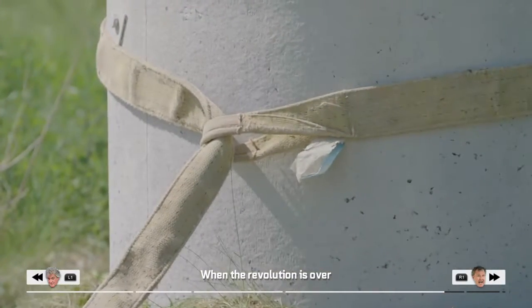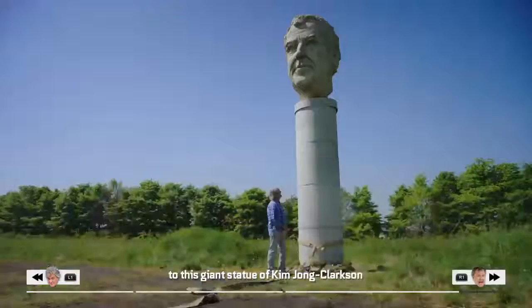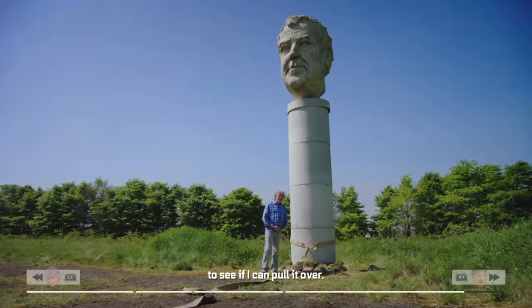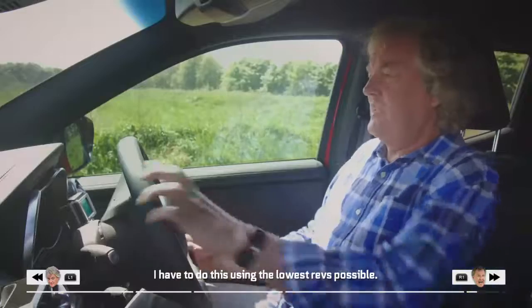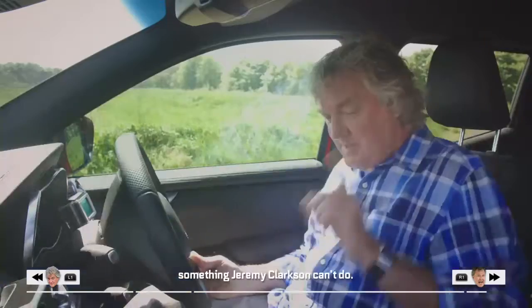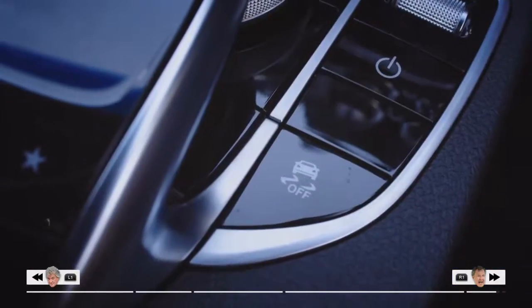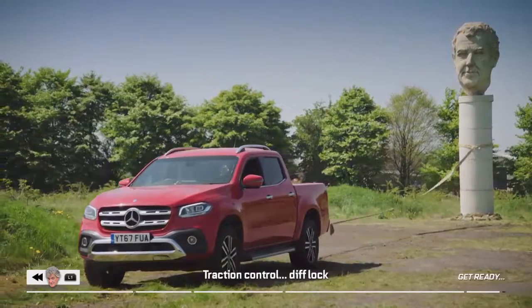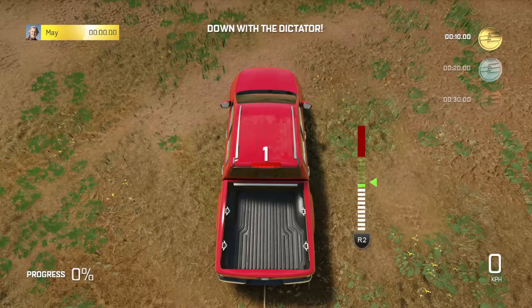When the revolution is over, it's important that all traces of the vile, hated dictator are eradicated. And that's why I'm attaching my Mercedes to this giant statue of Kim Yong Clarkson to see if I can pull it over. Right, here are the rules. I have to do this using the lowest revs possible. So what I'm going to do is put it in 4-wheel drive low range, something Jeremy Clarkson can't do, 1st gear manual, and turn the traction control off. Here we go. Traction control, diff lock, down you come. 3, 2, 1, away.